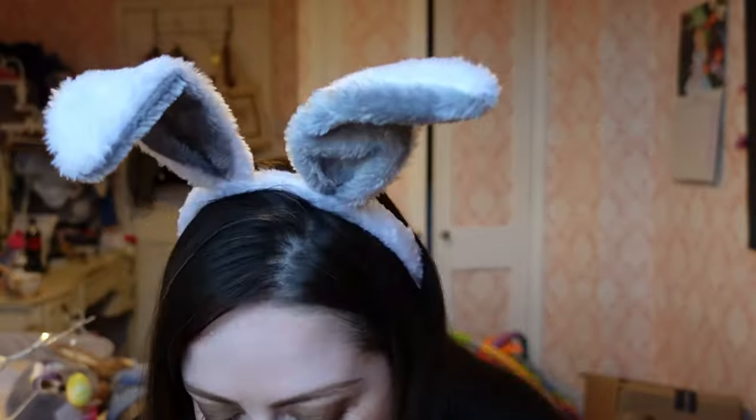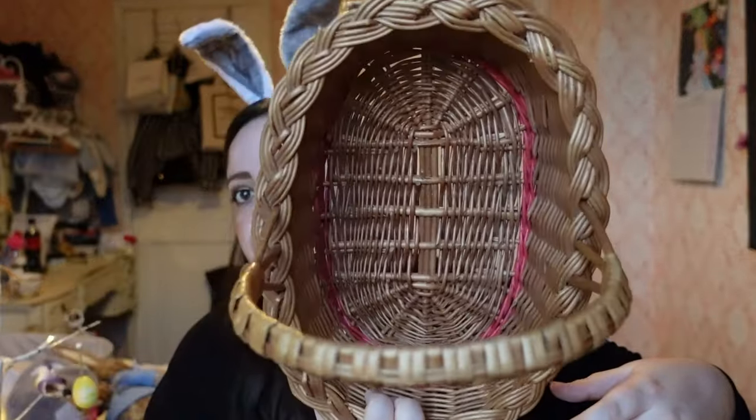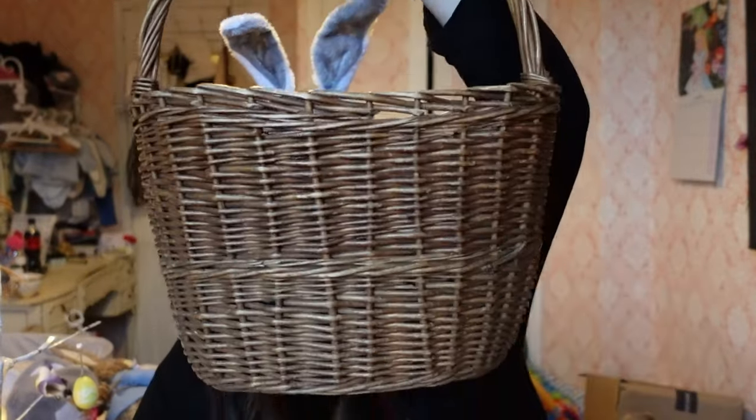And then I got these two baskets. So I got these baskets secondhand, and I'm going to use this for one of his baskets. Because I saw them in shops and stuff, but then I was like, I can probably get them secondhand. So I got this gorgeous one. Look how beautiful that is. Stunning. And then I got this big one.